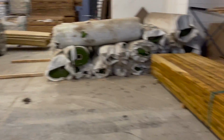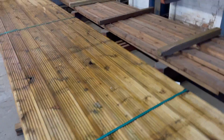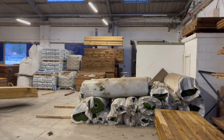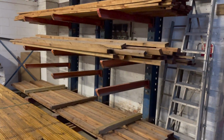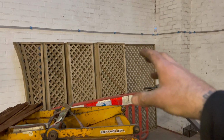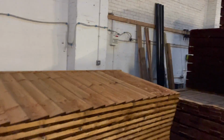I'm going to get another pack in. I'm going to give my hand, push it in. But yeah, this is where we put them. All goes on that, and the racking across there. We are going to get some more of this racking. There's some racking to go here, and all the way round.